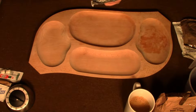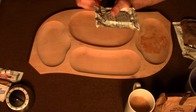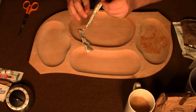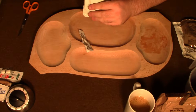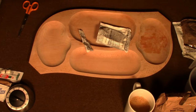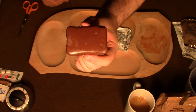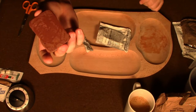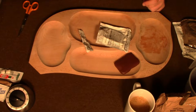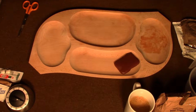First, I opened up the oatmeal cookie. The odor was very pleasant. It had a very great taste of chocolate. The cookie was covered on all sides with this chocolate. So it has a very, very pleasant odor.